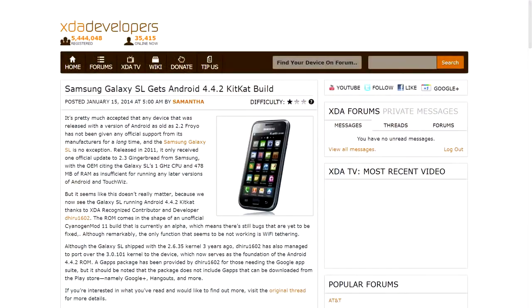Now, moving from very new Samsung devices to kind of older Samsung devices. Thanks to XDA recognized contributor and developer DeHero1602, there's now a port of CyanogenMod 11, KitKat 4.4.2, for the Samsung Galaxy SL. Yes, this is the device that was released back in 2011, and it's running a single-core 1 GHz processor and 478 megabytes of RAM, which realistically should not be feasible for KitKat, but apparently it works, at least to some extent. Now, this is still to be considered kind of early alpha, but apparently the only thing that people have really complained about so far is Wi-Fi tethering is not working.